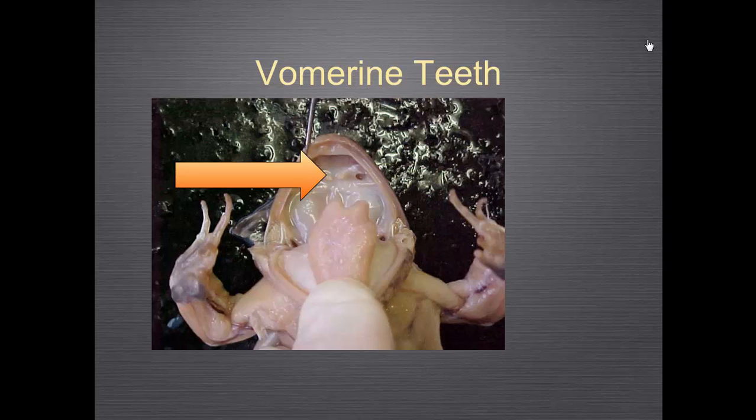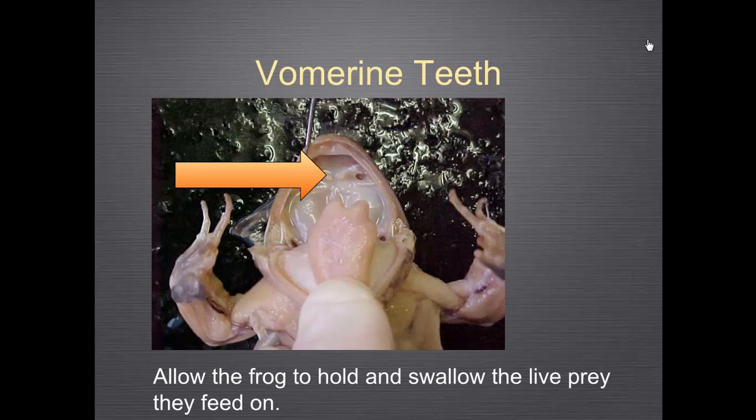Yeah, they're called vomerine teeth. And they're not like teeth like you would imagine. They're not teeth like ours or anything like that. They're just these bumps that help it to grip its prey, because the frog doesn't chew up its food. It just swallows it. So those teeth help it to grasp the food while it's slurping it down.